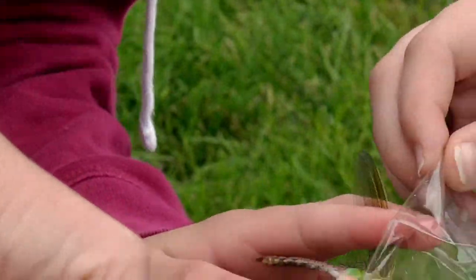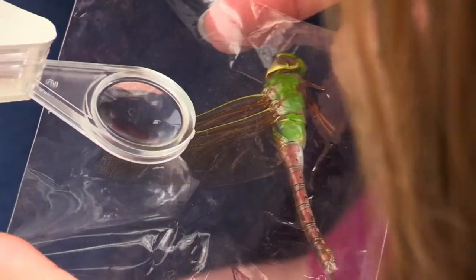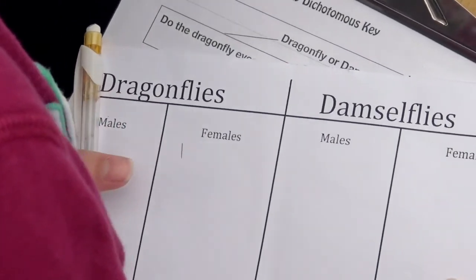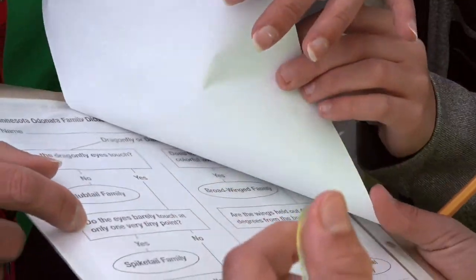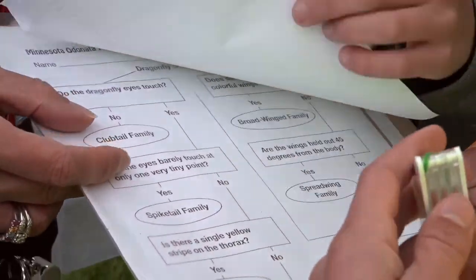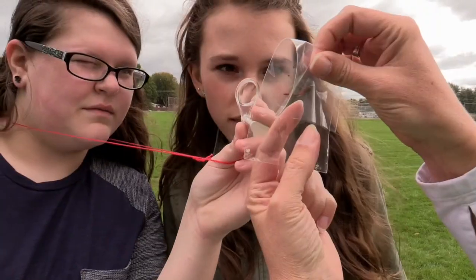Seeing that their information is going to be used by scientists, they're very serious about it. They have their hand lenses, they're able to determine the sex of the dragonflies, they're able to key them out to figure out, you know, what group they belong to. So then you see a stripe? It's neat to see that they even police each other on getting accurate results.